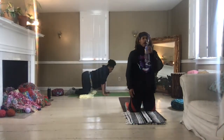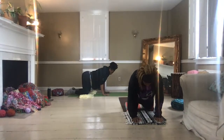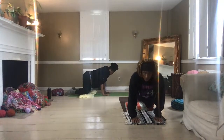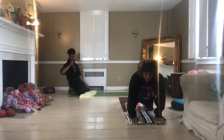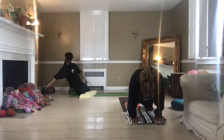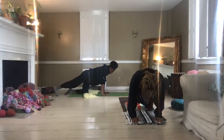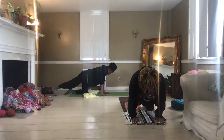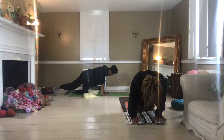And finishing up on your last cat or cow, we're going to bring the spine back to neutral. And when we keep the left knee where it's at, we're going to extend the right long, tucking the back toes. We're just going to pulse, engaging with the back half. And on your last exhale, we're going to bring that right leg back to meet the left.